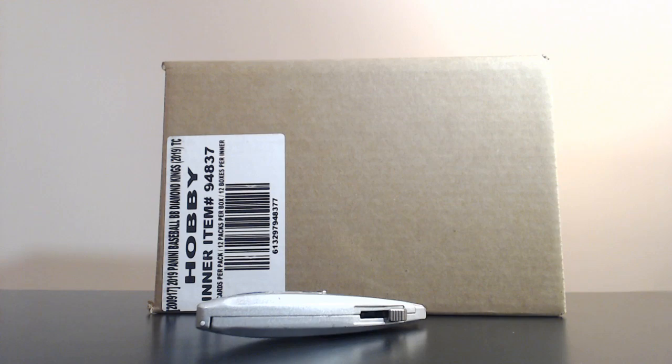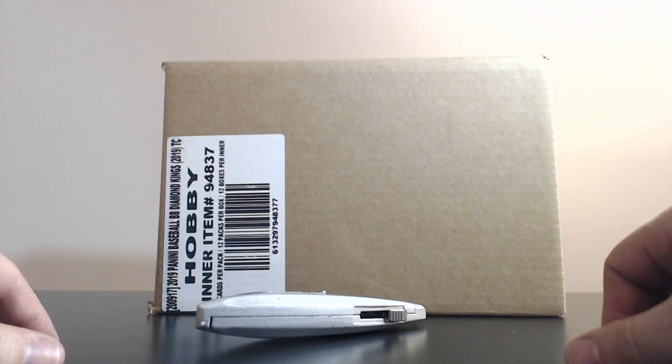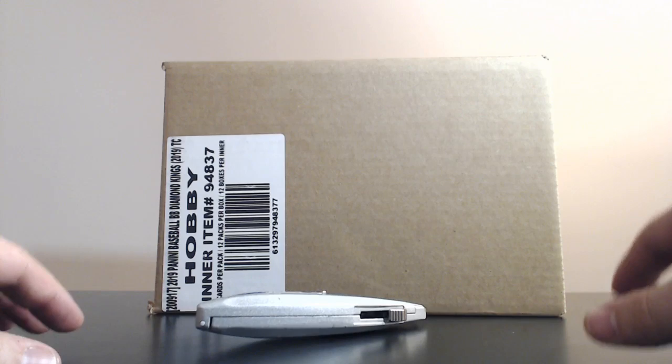You ready, Rob? I'm ready. All right. Let's get cracking on this thing. Welcome to Break the Sports. We have Friday night under the lights. We are going to do a full inner case of Panini Baseball Diamond Kings. This is case break letter C, finished up on eBay today, which is the 12th.